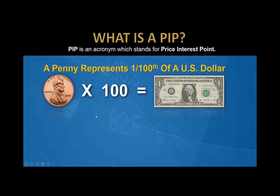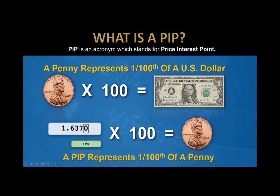Now, to very easily and quickly break this down, just as there are 100 pennies in a US dollar, a penny represents 1/100th of a US dollar. Well, a pip represents 1/100th of a penny. So if we were looking for a unit of measure that is smaller than a penny, it would be the equivalent to a pip. In fact, a pip is represented right here by that 4th decimal point, and like I said, it represents 1/100th of a penny. There are 100 pips in a penny, just as there are 100 pennies in a dollar here.